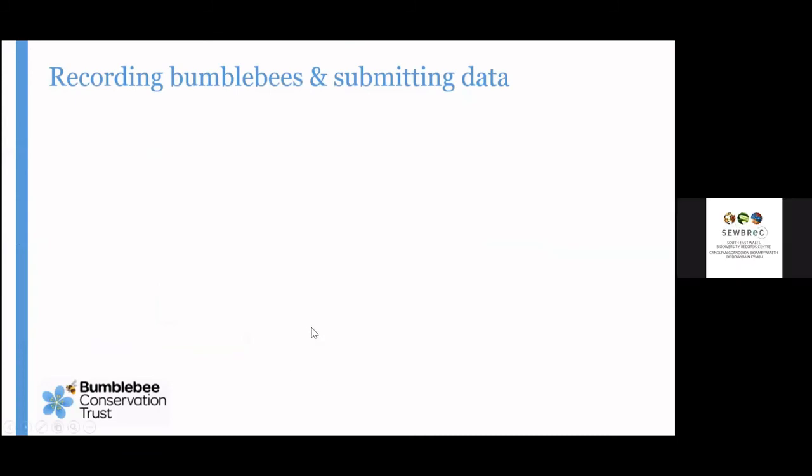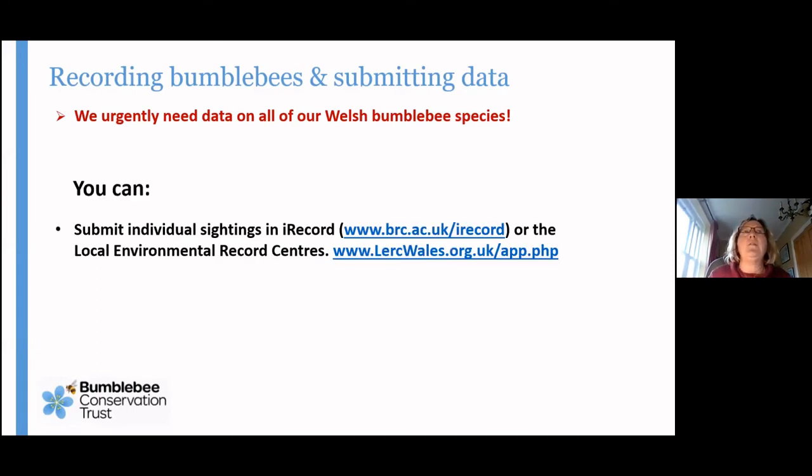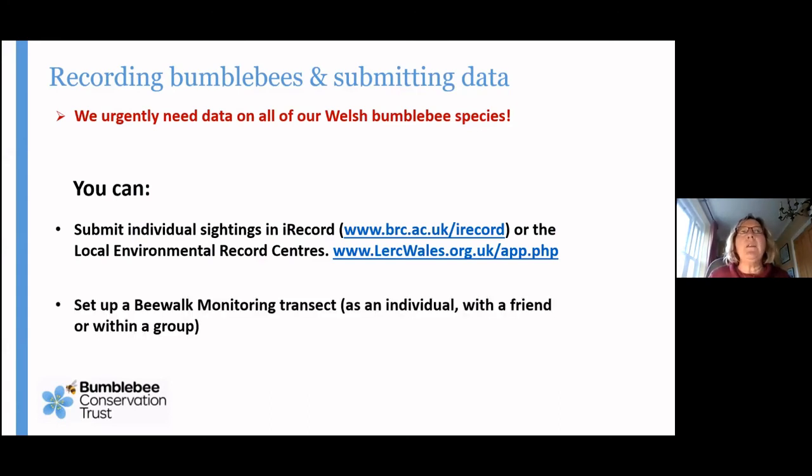Yeah, so recording bumblebees and submitting data, that's what our project is all about. And I know not everyone will record after this, but I hope some of you feel confident enough to either start or certainly to carry on and to start getting more bumblebee data into our Welsh database. And as we said, you can do that either by following what Elaine's just demonstrated and submitting into iRecord or into SUBREC. But the other thing is to set up a BeeWalk monitoring transect, which is a little bit more of a commitment, but very rewarding.